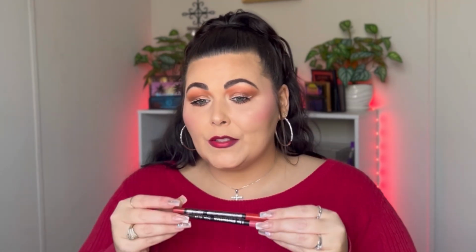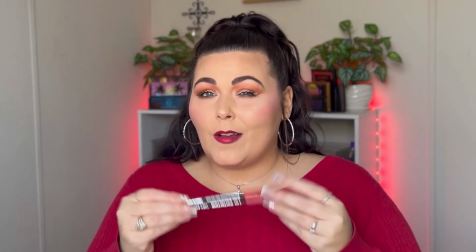These lip liners, they're nice. I like the Bella lip liners. We've gotten them in the past. I like that they're just your traditional sharpen. They don't tug on the lip. They are a creamy liner. Wish it was a little bit darker, but all in all, nice lip liners.